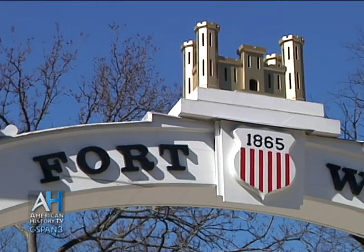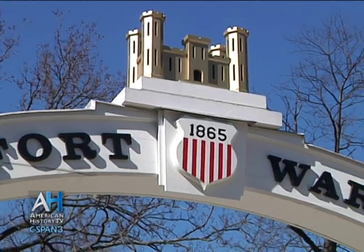Today, I think it's also important to note that out of all these forts, this extensive defense system, very few of them still exist. Many of them were destroyed due to development that encroached on the Washington area during the 20th century. And so it's very fortunate that we have Fort Ward.